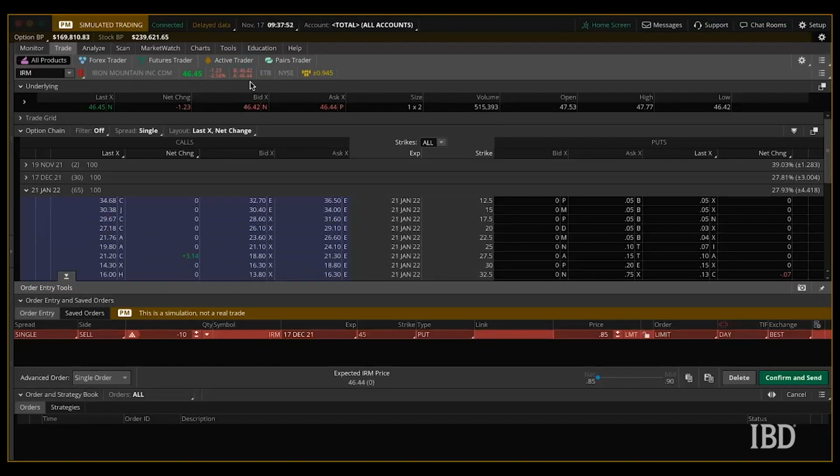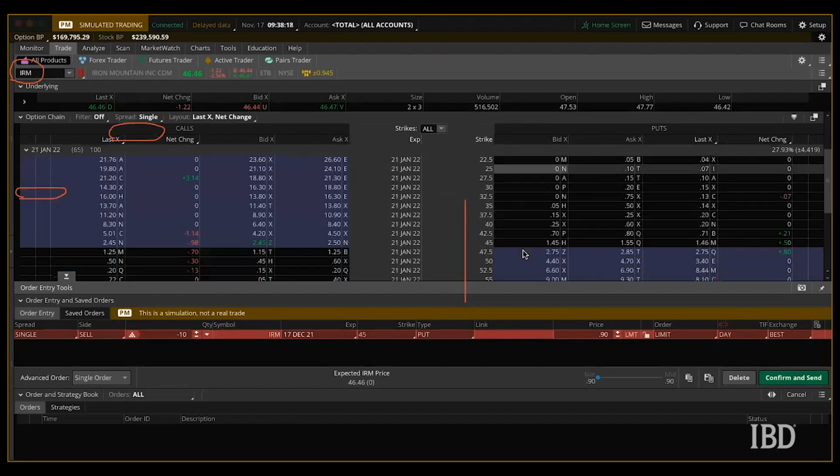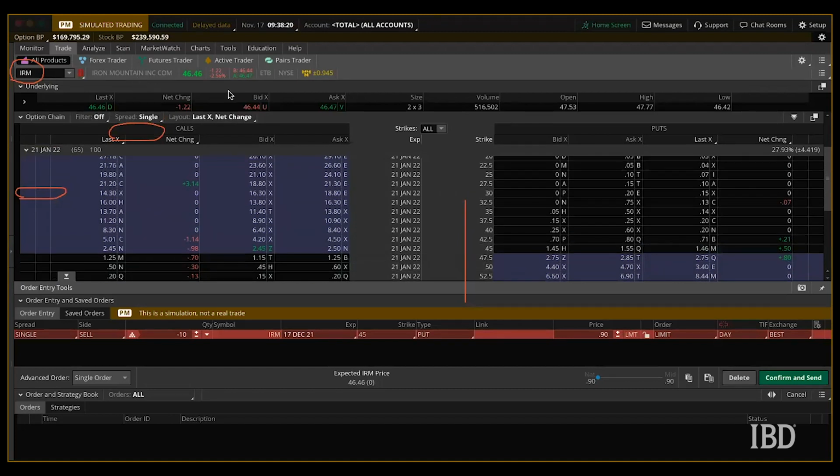So here we are on my Thinkorswim dashboard, and to set up this trade, first just type in IRM, which is the ticker symbol for the stock. And if you're on Thinkorswim, you're going to want to select the single for the spread type here in this box. We've got the strike prices down here in the middle, and you're going to want to make sure you have the January 21st expiration date selected. I'm gonna scroll down here and look for the 45 strike, which is right here. And we're gonna be looking at this side of the screen because we're looking at put options.